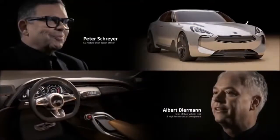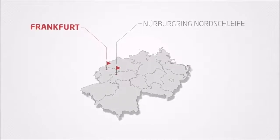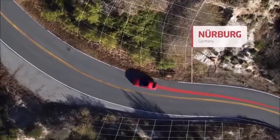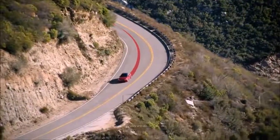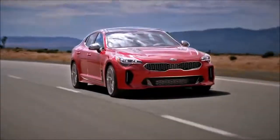The Stinger, Kia's game-changing sportback sedan. Born of Kia's GT concept car, designed in Frankfurt, tuned and perfected at the Nürburgring. Meet Kia's highest performance production vehicle ever. Long, low slung, and effortlessly stylish.